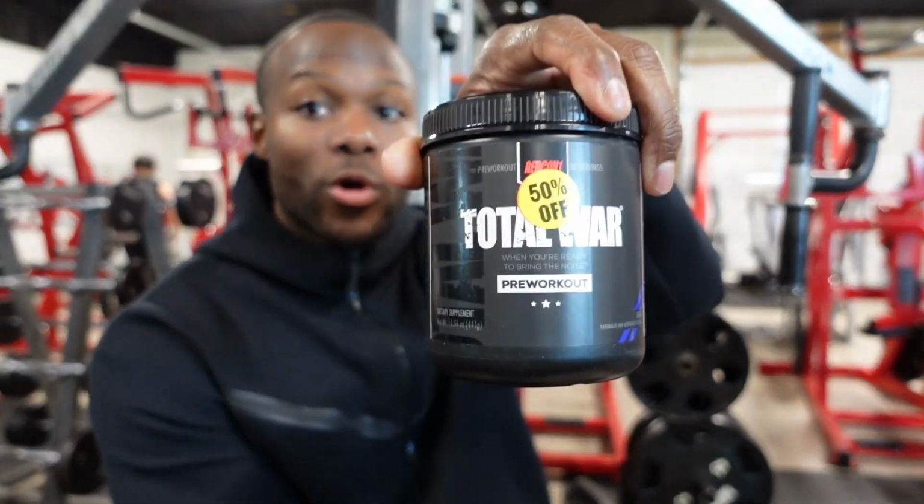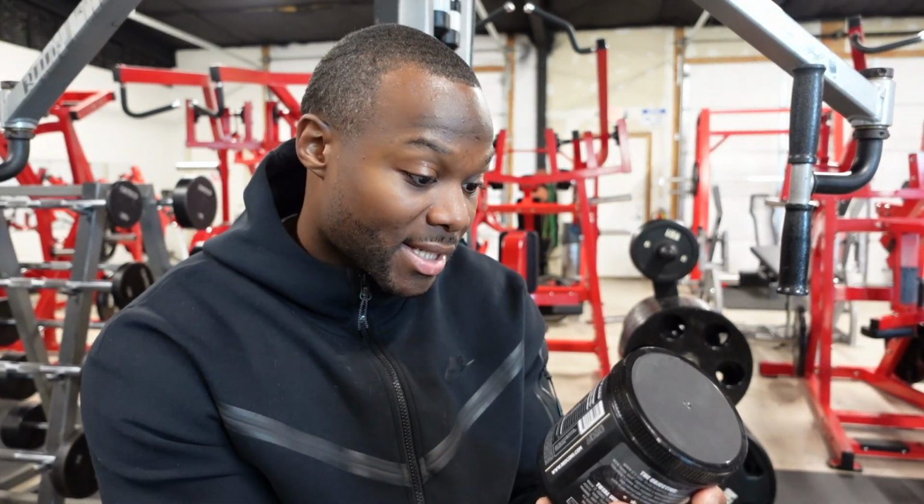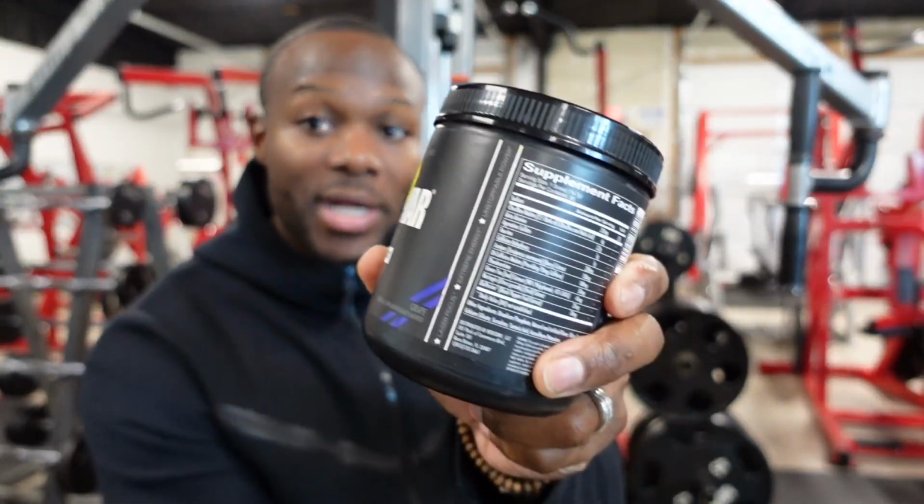Just grab this. So I got Redcon. All right, we're going Redcon today. Redcon pre-workout, total pre-workout. 50% off, so it caught my eye. This right here is a real good pre-workout, man. We got some green tea, we got the caffeine, juniper, a lot of great ingredients inside of here. When you are getting you a pre-workout, make sure you're focusing on what's actually inside.